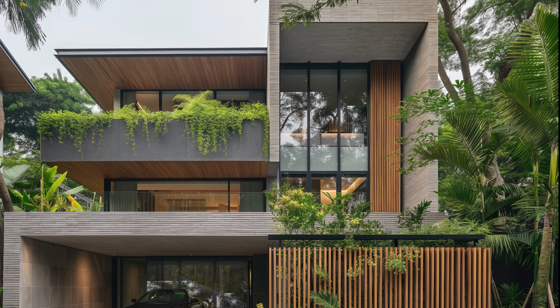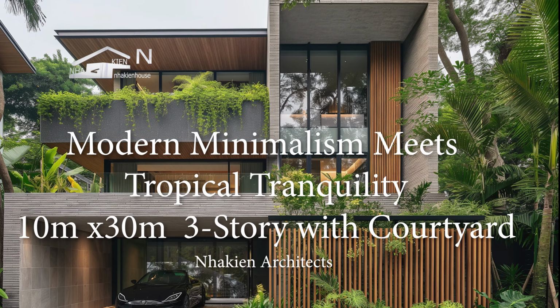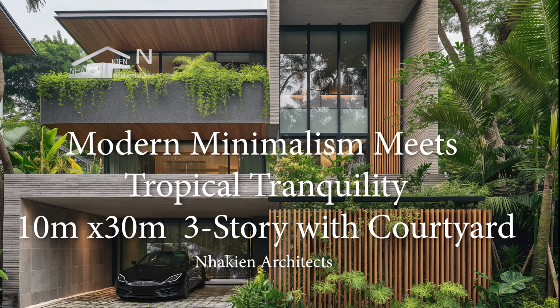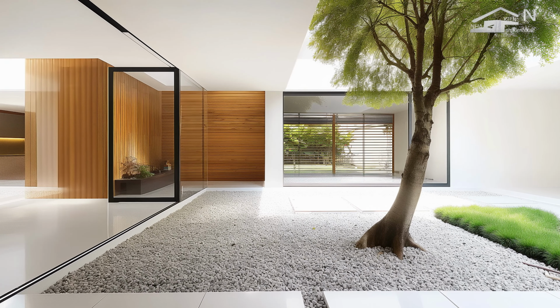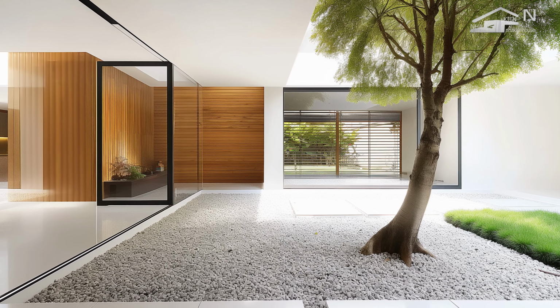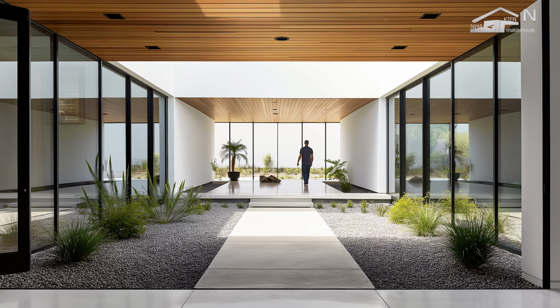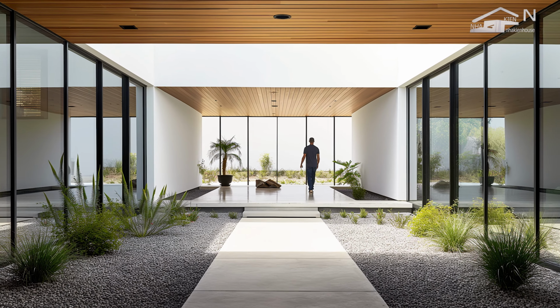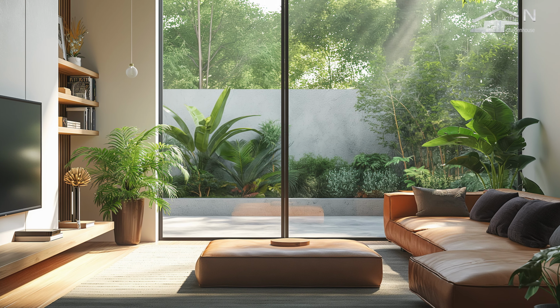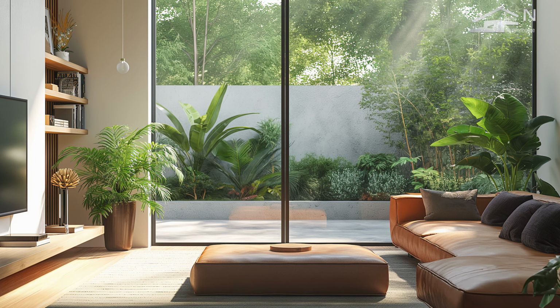This modern three-story house, set on a 10-meter by 30-meter plot, harmonizes contemporary design with tropical elements. The facade features sleek gray concrete and dark wooden slats with expansive floor-to-ceiling windows. A central courtyard, lush with tropical plants, and a water feature serves as the heart of the home, enhancing natural light and ventilation.